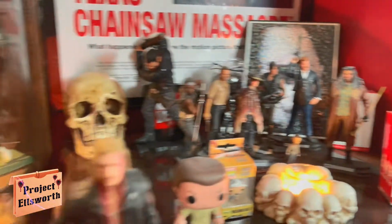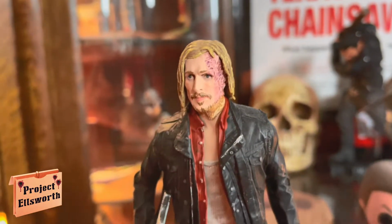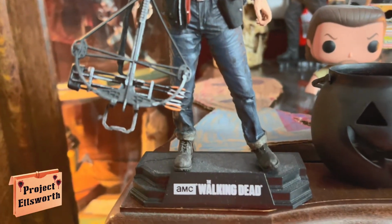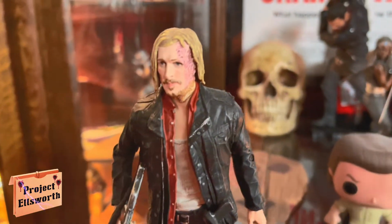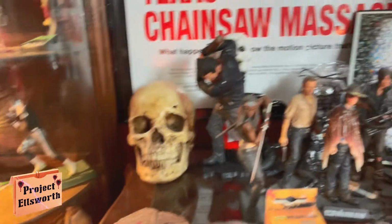And the last one we have is Dwight. His character is now on Fear the Walking Dead. I really enjoyed these. I wish they continued on with these figures. I'm surprised they never made Carol, or maybe even Morgan.